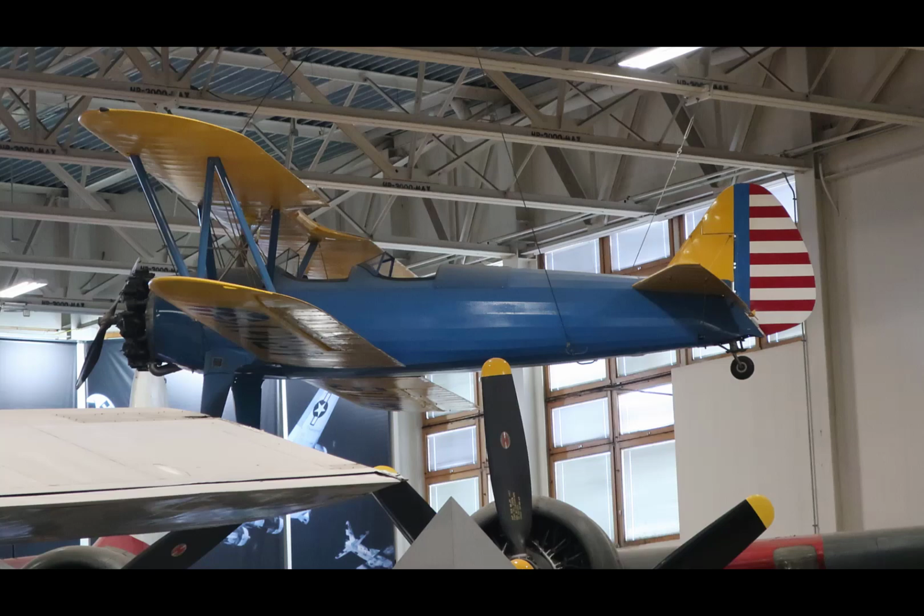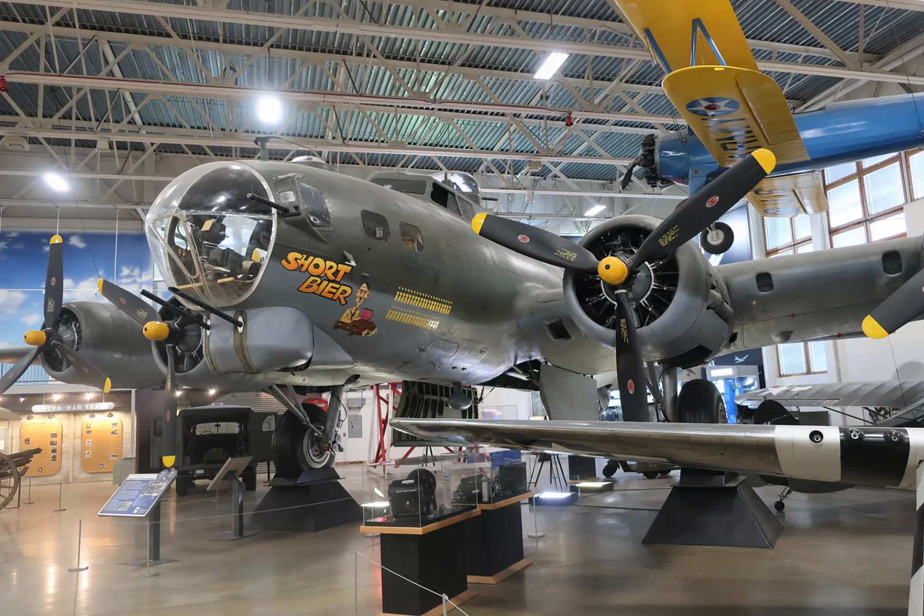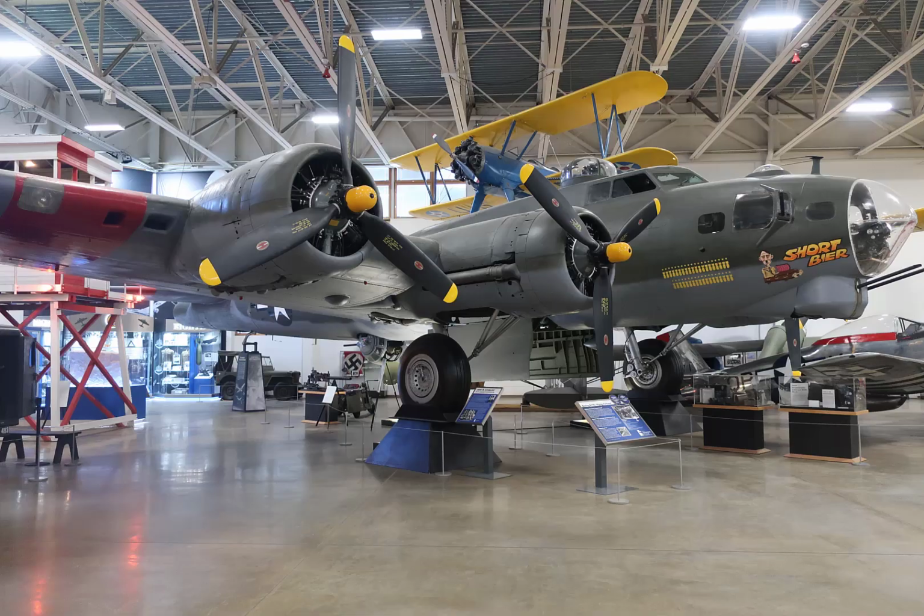This is a Boeing Stearman, a World War II trainer. Boeing designed and built B-17s, and I think B-17s were also manufactured by other companies. This B-17G has an interesting history, because it's painted as the Short Briar, which was originally a B-24 Liberator. However, the squadron transferred up to the B-17s, and the crew kept that name into their B-17s, but this is not actually their aircraft. This is another aircraft that's been painted to resemble the Short Briar aircraft that they flew.